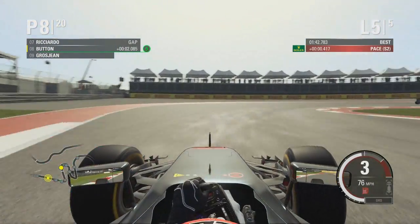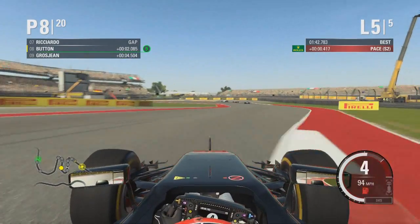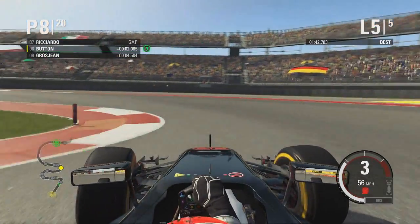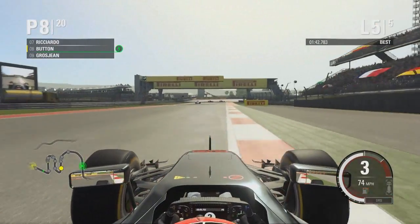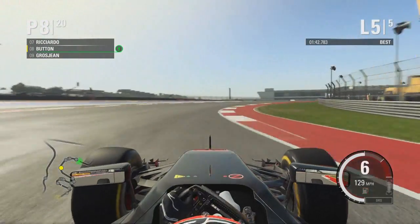But this challenge you're watching right here is looking like it was a very tough task. I mean, let's be honest here. It was going to be tough to even break into the top 10 here with the McLaren Honda, but somehow we've done that. I think thanks to the AI messing up quite a bit, crashing into each other and that sort of stuff. But we nearly got there.